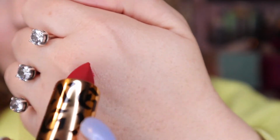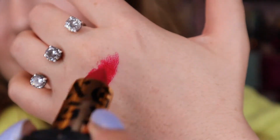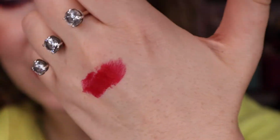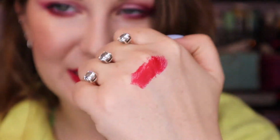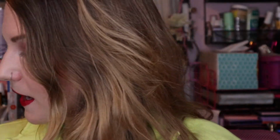So this is original recipe. Oh no, these are gonna be bad swatches. I'm so sorry. I'm sure there's a lot of gorgeous swatches out there, so I'll have to differentiate myself with my bony hand swatches.